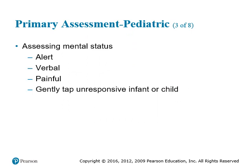All right, so we know what the AVPU stands for. Are they alert? Are they alert to verbal stimuli? Do they become alert because of painful stimuli? Or are they unresponsive? For the unresponsive child, we're not going to really inflict a lot of pain there. So all we've got to do, especially with infants or a very young child, is flick the bottom of their feet. We don't have to pinch the trapezius muscle back there. Don't really have to pinch the ear or things like that. You can just tap or flick the bottom of the patient's foot.